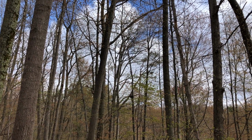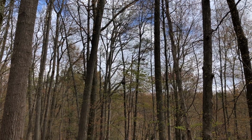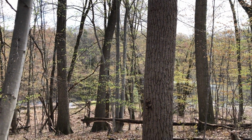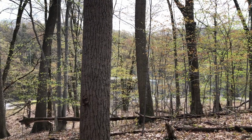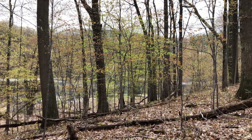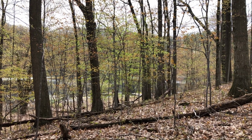So little by little, the trees are leafing out. It's actually kind of hard to see this lake because of the leaves. There we go, you can see. They're coming, they're coming.